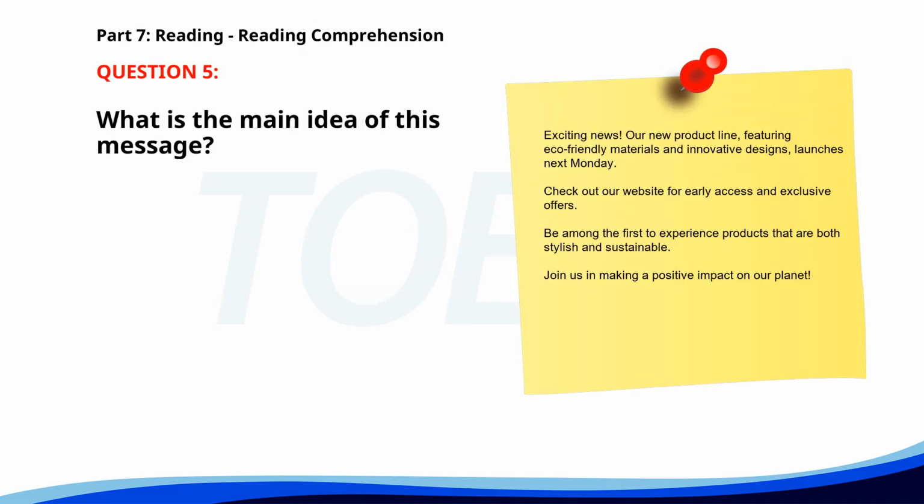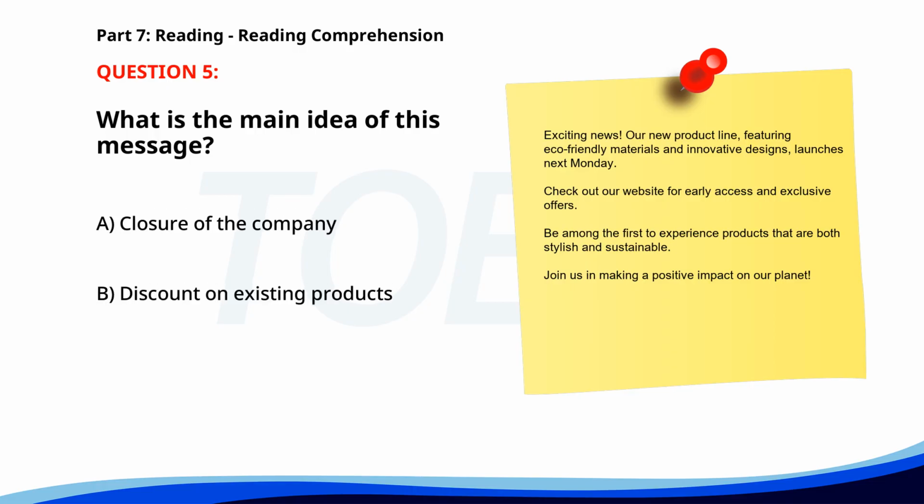Number 5. Exciting news. Our new product line, featuring eco-friendly materials and innovative designs, launches next Monday. Check out our website for early access and exclusive offers. Be among the first to experience products that are both stylish and sustainable. Join us in making a positive impact on our planet. What is the main idea of this message? A. Closure of the company. B. Discount on existing products. C. Announcement of a new product line. The correct answer is C. Job openings available.